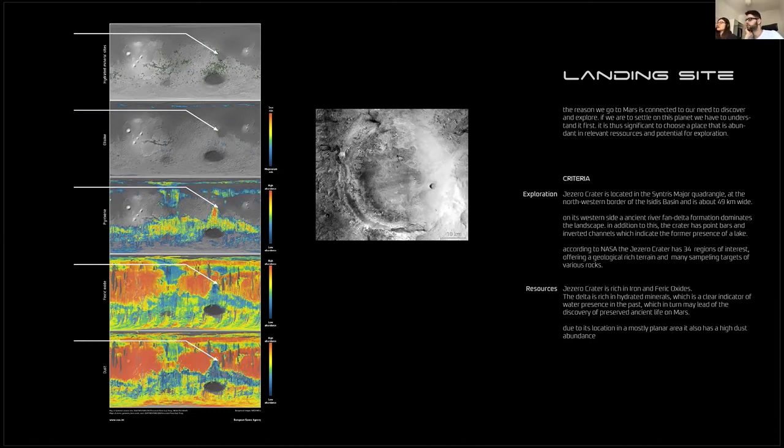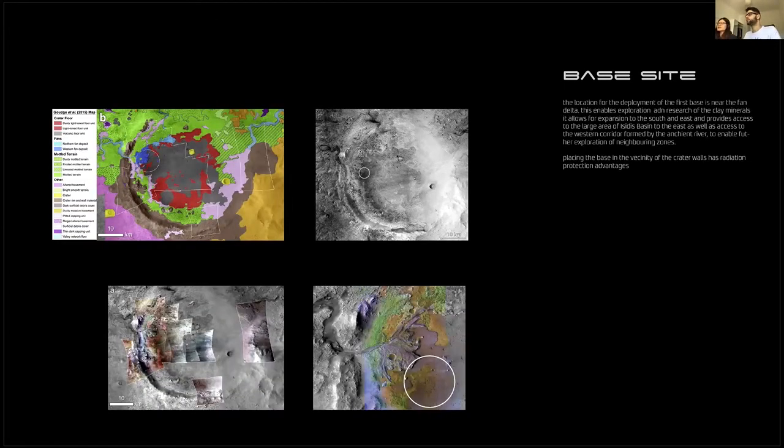It also has 34 regions of interest, which is relevant for further exploration. Here you can see a little bit more in detail. So it has this geologic formation of a fan delta, which is also why there's a high amount of clay materials, and our choice for the base would be near this fan delta, so you can explore this, and also you could get further to the west through this river.